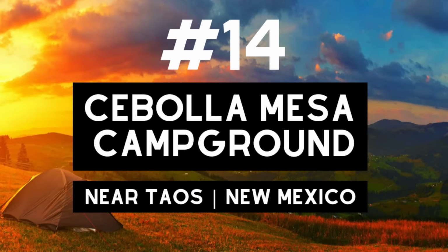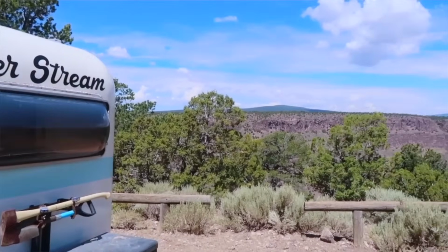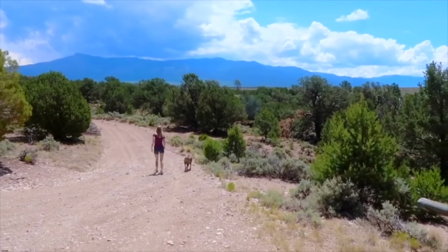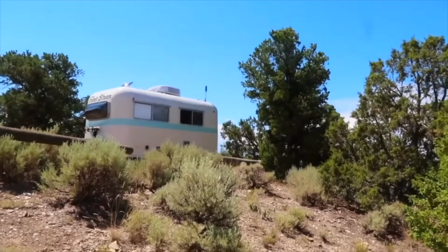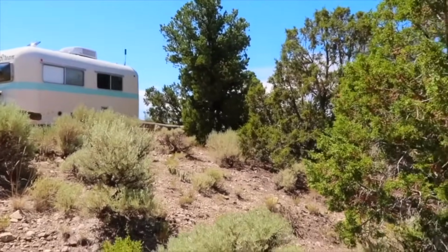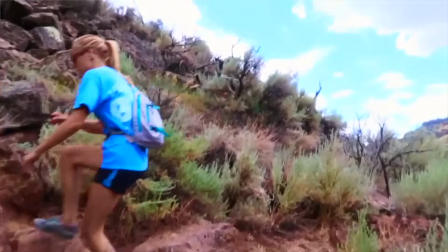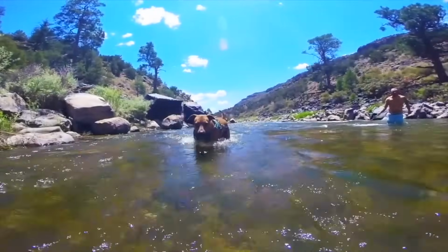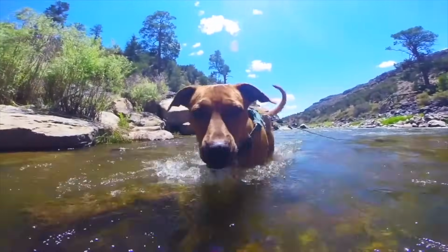All right guys, so next up on the list is Cebolla Mesa. This is just north of Taos, New Mexico. This is another spot that would be in my personal top 5. But it didn't make it quite that high on this list because it is hard to access if you're in a large rig. This is ideal for small travel trailers, maybe even a risky Class C driver could make the trip out there. But there's a lot of low-hanging branches and kind of sharp turns as you get to the campground, which is down a pretty long dirt road.